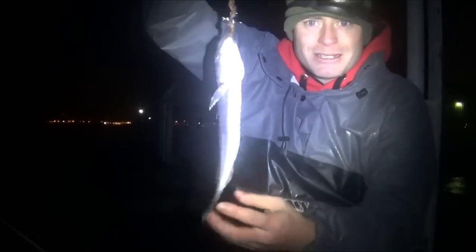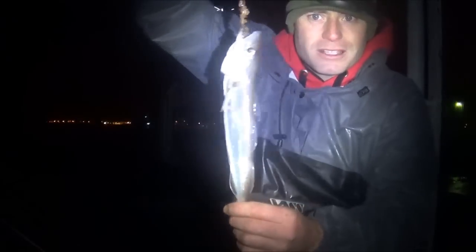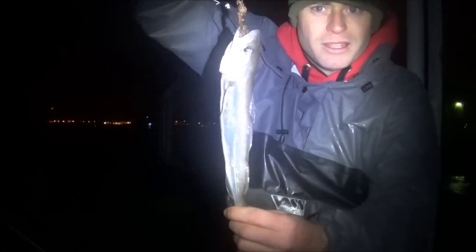Here we are, look. Another little whiting. Plagued by these things earlier. Now the tide's starting to ease off a little bit. They're coming back on the feed again. Took a 4 rag on a 2-0 Skimmer Manta pulley dropper panel.